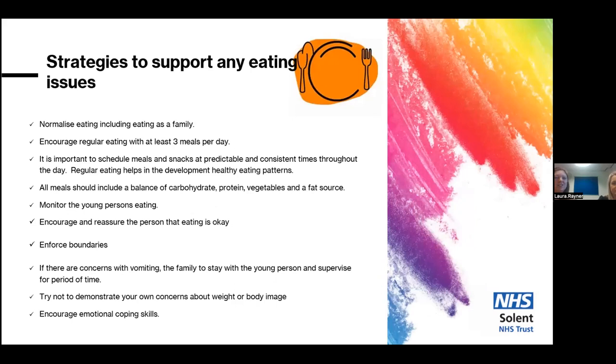So the strategies to support any issues. We've condensed what we would share with our families that we see for anything now, really, but those that we share within our purple folder with information to help our families with eating disorders. So what's really helpful is to normalize eating, and that includes eating together as a family. We are seeing so many with disordered eating or with any eating disorder, but they're not eating together as a family. We know family life is very different than it was many years ago.